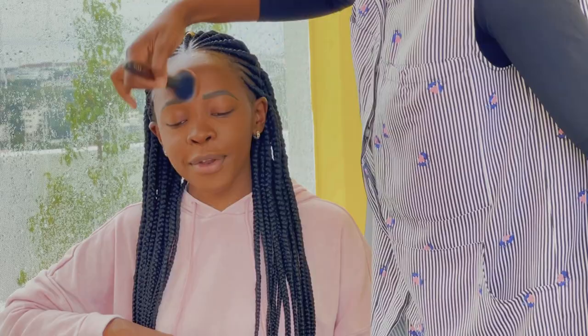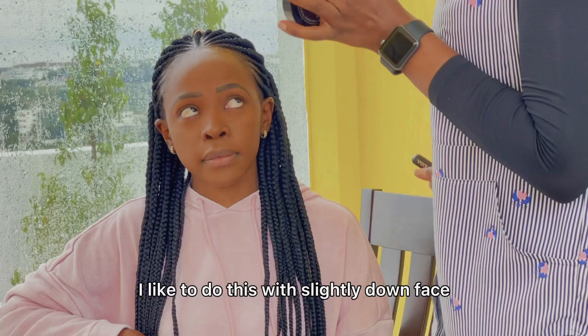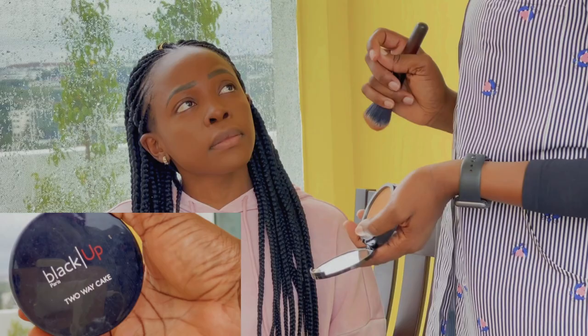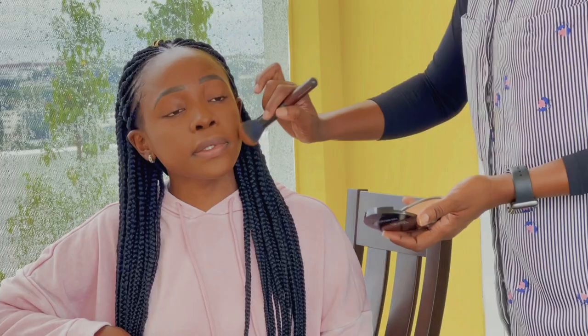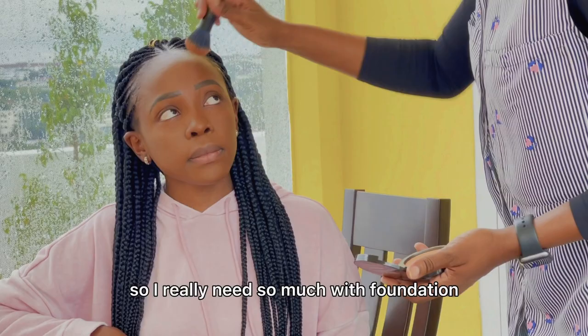That's the thing. So on a day that you don't want to do foundation, you can do this. I like to do this with a slightly damp face because it gives me an effect that I've done foundation. Wait, so I can decide I just moisturize and use this? I don't have to use foundation. Yes, if you don't want to, you don't have to. Actually, I'm not big on foundation. Why not? Because I just feel like my skincare has taken care of most of what I need to do. So I don't need so much foundation.